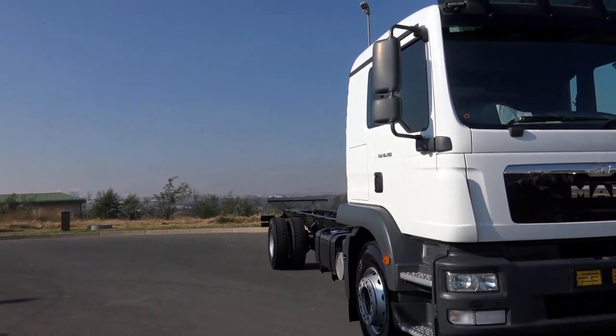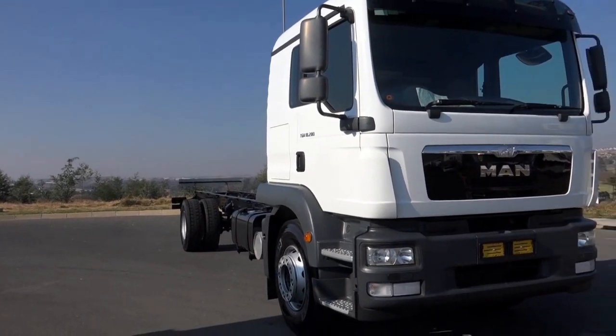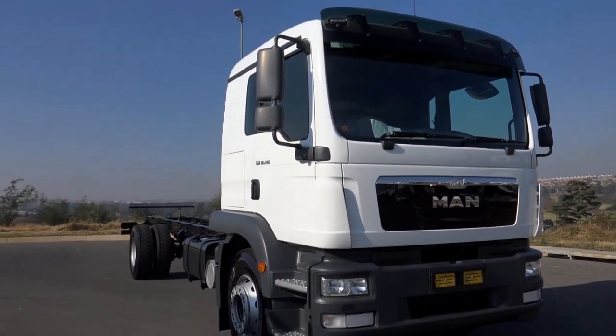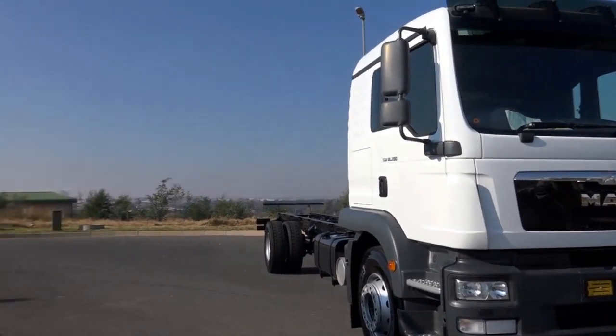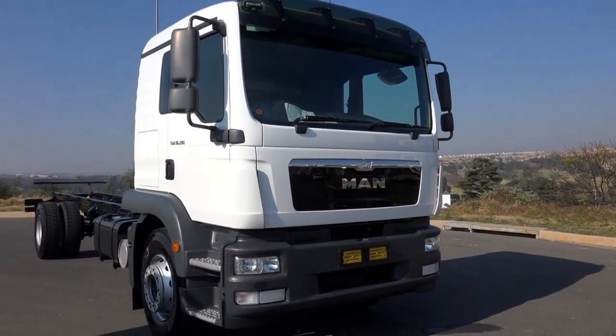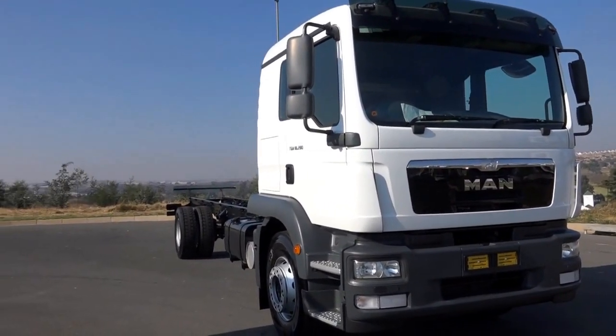And if you look at the basic refinement of the cab, this is typically what you would find in heavy over 16 ton vehicles as the cab technology. And the very modern grille, very modern, let's say, ergonomics when you look at it that way. Absolutely.